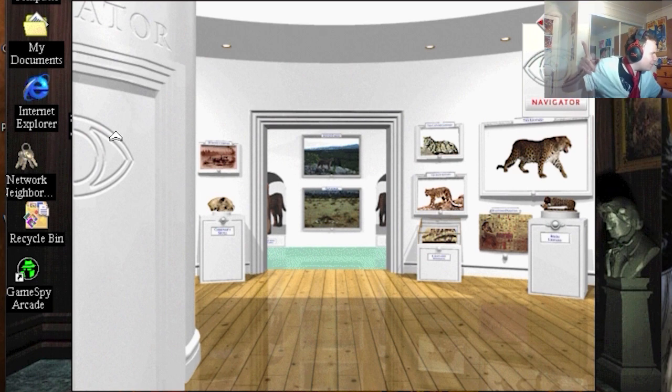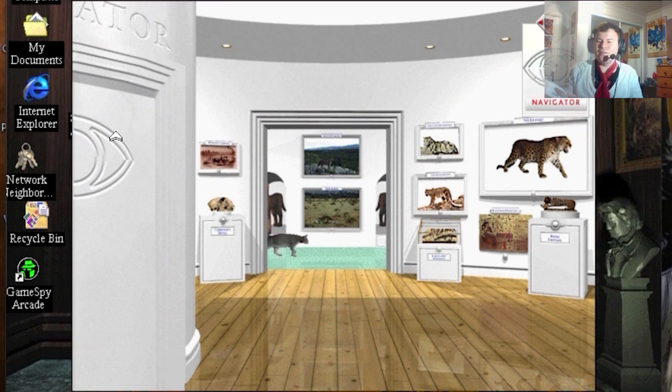Oh, one last thing. This software came with teachers' and parents' ideas and activities, which inspire ways to get the most out of use of it. Like, let's see. You could encourage kids to write a guide of the museum, write about your time at the museum.